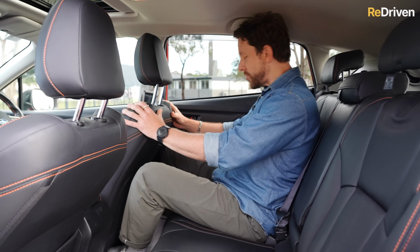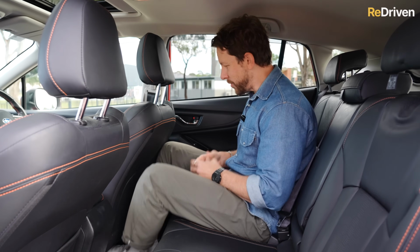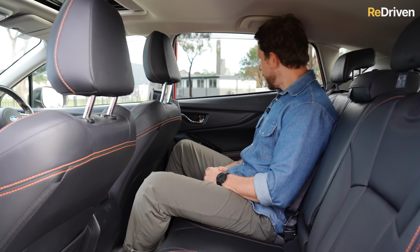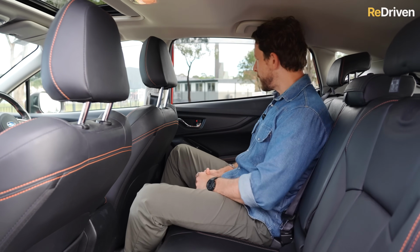This is in my driving position. We got there eventually, didn't we? This is in my driving position and it's really good. Loads of knee room, good amount of foot room. The seats are maybe a little too vertical, but they're comfortable enough. Good size window because this one's got a sunroof. It actually feels quite airy and spacious in here.